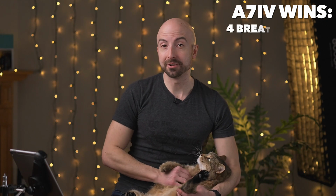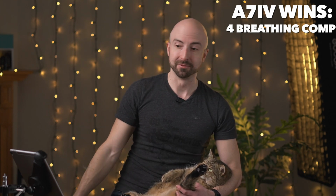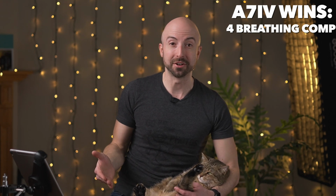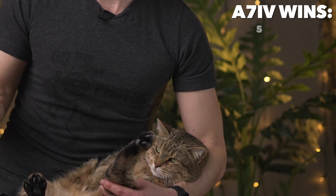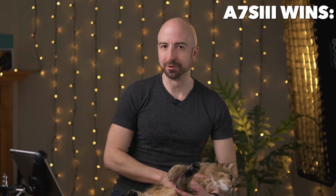Additionally, at present, the a7 IV has focus breathing compensation, such as with this lens, the 35G Master that we have on right here, and they still haven't released it on the a7S III. Should be coming soon though. And of course, the biggest advantage of the a7 IV is that it has a better price. You save $1,000. What are we losing with the a7 IV?